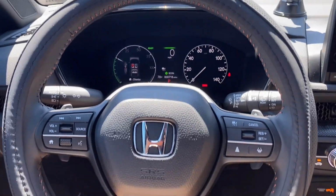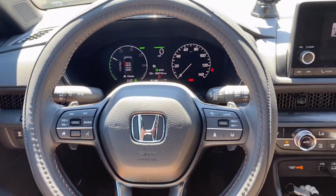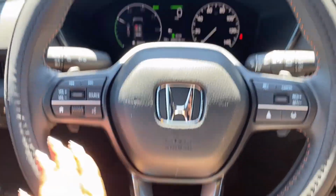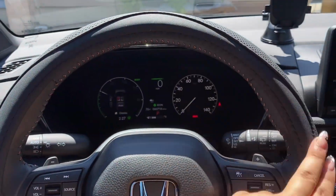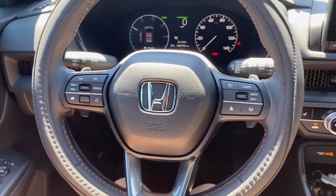Alrighty. I'll show you, don't worry. This is what she looks like. It's not terrible, right? Maybe I'm just not used to it yet. Cause I don't know how I feel about it. I don't hate it, but we're definitely not used to it yet.